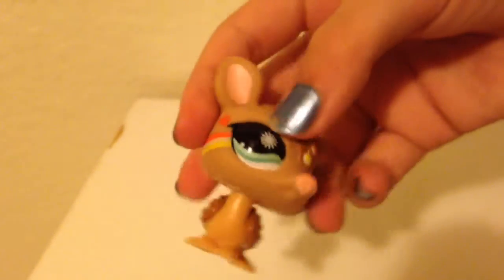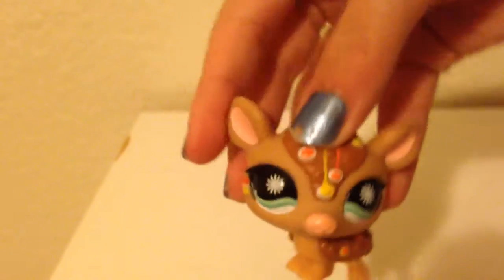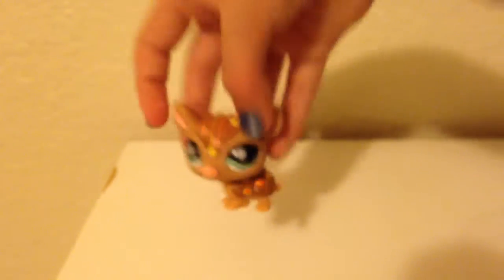First one, ooh, I pulled out my armadillo. First one is just my armadillo. It is orange, yellow, and white. That's what it looks like. Up close. Far away.